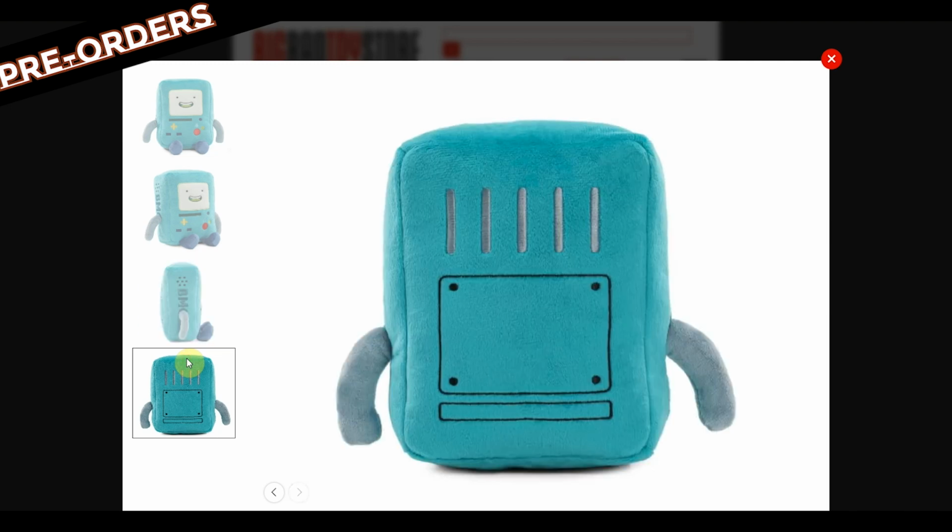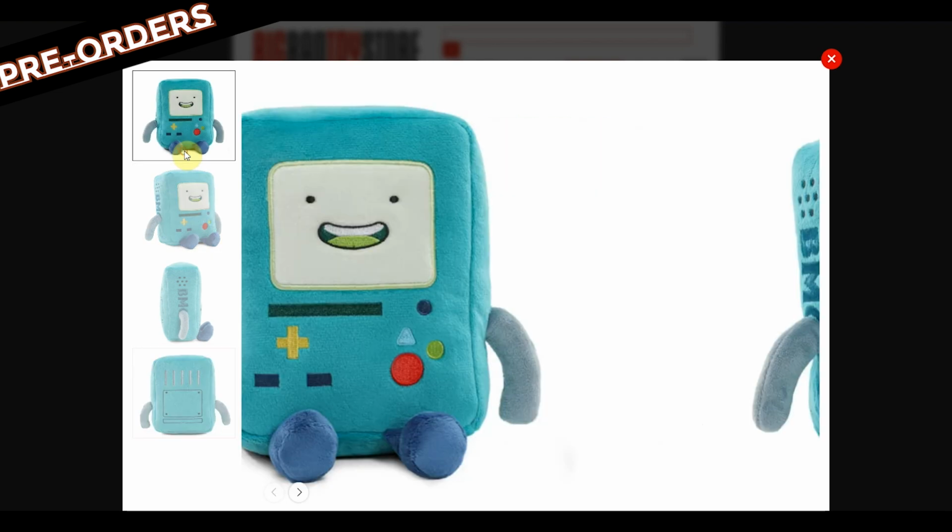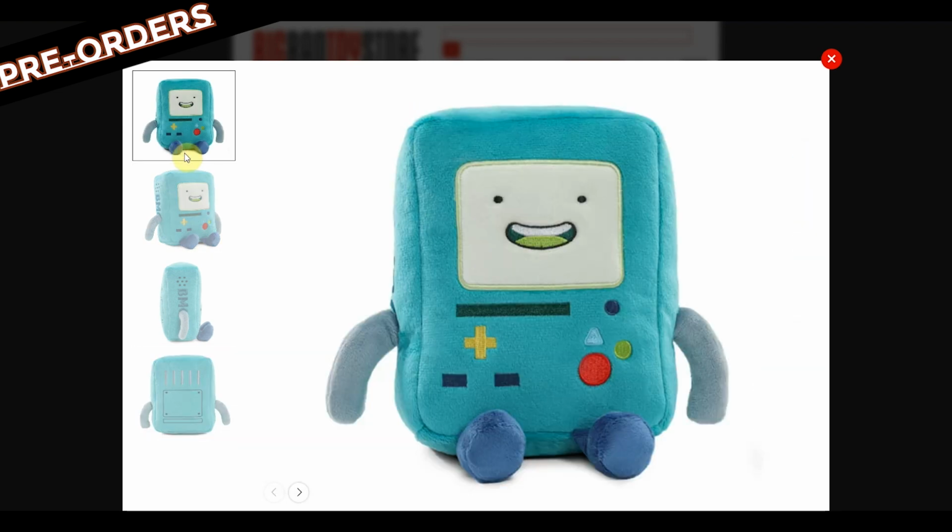I have another plushie I'll talk about in the upcoming mail call. And how is this happening? Where am I getting plushies from? I'm not the plushie type of person. So yeah, BMO is now ordered.